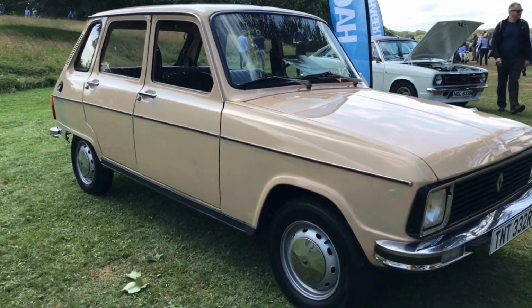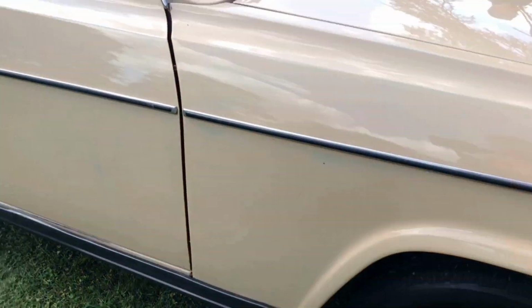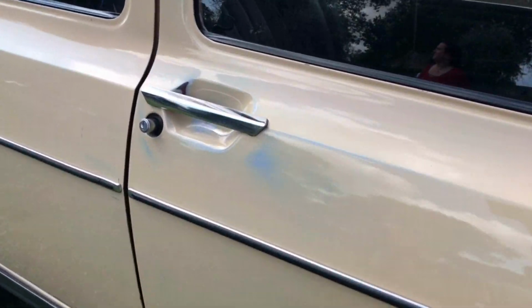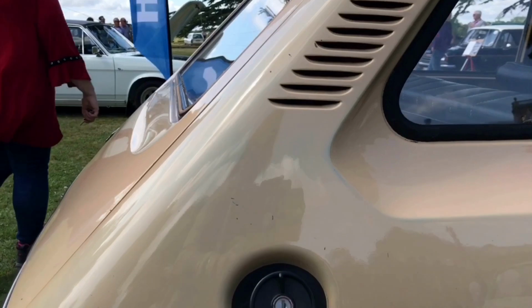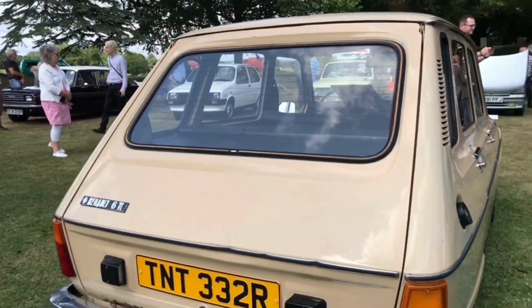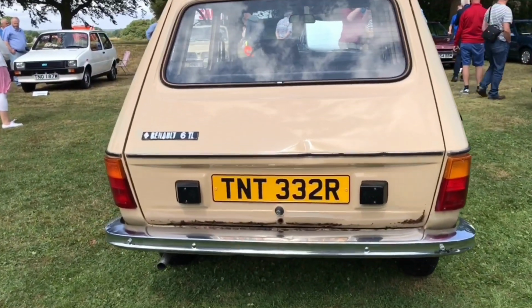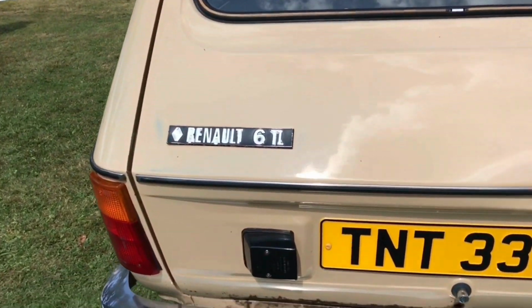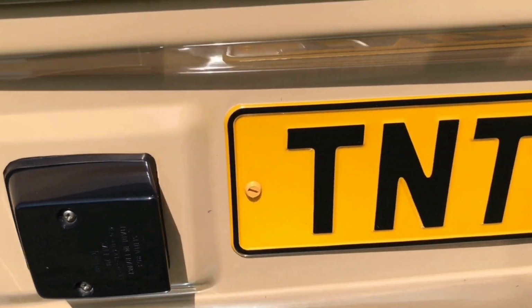And this show's been great because there's been a lot of different stuff. There's been a lot of what I would consider really foreign stuff, like your Japanese, your Korean, your American, and also some really great European stuff, which includes this Renault Six. Now, I don't think I've seen a Renault Six before, especially not out in the wild, and this example seems to be quite honest. There's a few little spots of rust, but in general it is an absolutely gorgeous car.